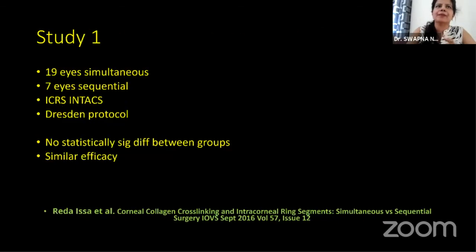Now these were some of the issues that were plaguing the two types of sequential or the simultaneous procedures. Now this is a study which compared simultaneous and sequential ICRS with CXL. And here they included 19 eyes in the simultaneous category and 7 in the sequential. The ICRS used was Intacs and they followed the Dresden protocol.